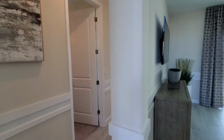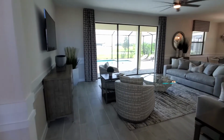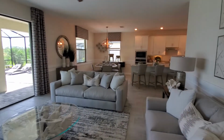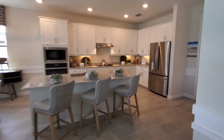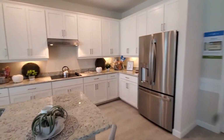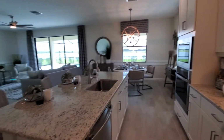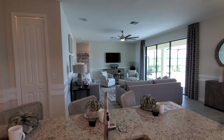Now, sticking with the downstairs, you've got the great room area here, which opens up to the pool, nice and bright and light, lots of space here, and this opens up to the kitchen. Tons of countertop space, lots of storage. You've got the flat kitchen island here, nice great room, and opened up to everything.